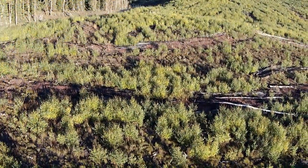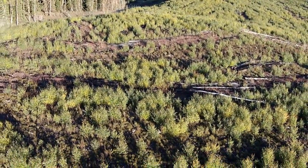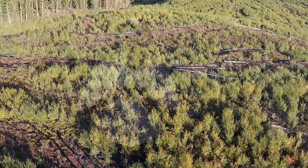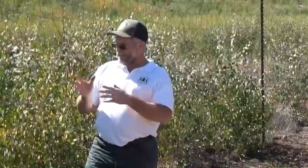We're at a new location now. We're about an eighth of a mile or so from Brindley Flat, in an area that we harvested back in 2009. We had a harvested area over here. We've got a burned area over there, and in a minute we'll talk about the burned area, but for now we'll focus on the clear cut.